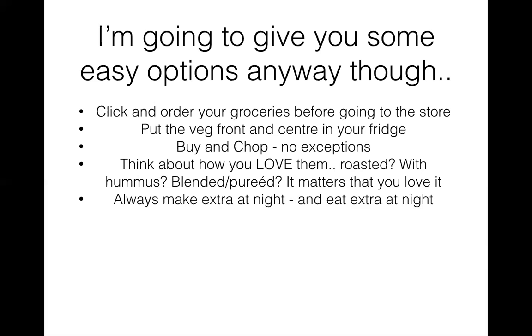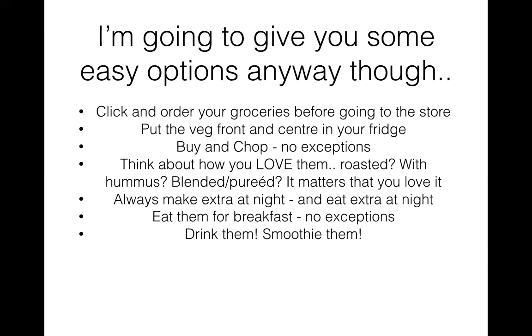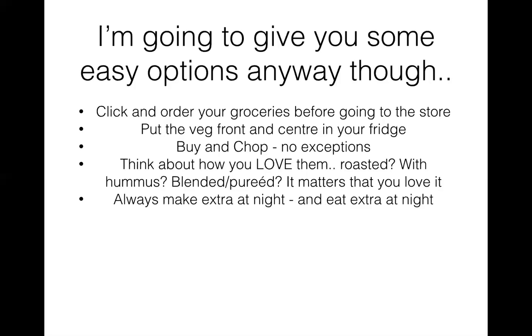Always make extra at night. So whatever you're cooking vegetable-wise at night, make extra. Eat extra at night and also make extra so you have some for the next day. Eat them for breakfast. I gotta say no exceptions for this one too. How do you do that? I always have frozen vegetables, I gotta be honest, in the morning because I don't like to prep them in the morning. I like it easy, so they're already washed, they're chopped, they're everything. All you gotta do is heat them up, throw some coconut oil and some sea salt, and you're good to go. It takes literally 2.5 minutes, okay?